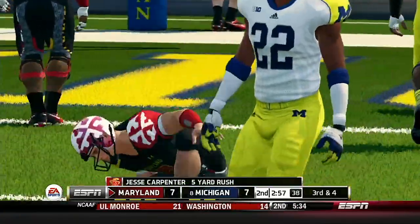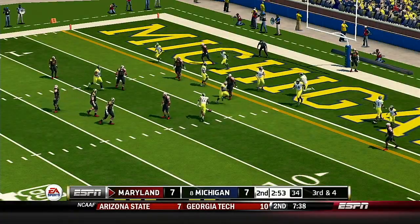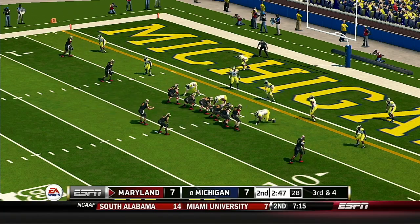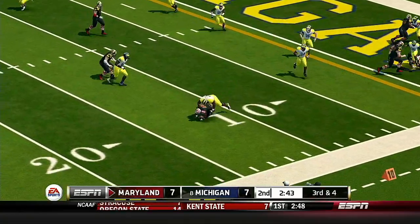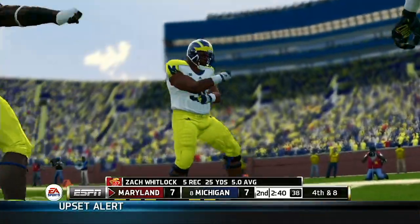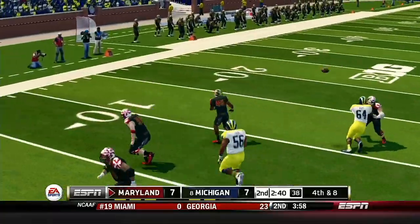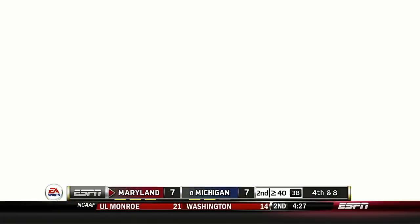Decent run up the gut. Catches it and is hit immediately for a loss. 5-yard loss on the play. This defense is fast enough that they can create negative yards on completed passes. So the offense might want to consider that next time they try that play.